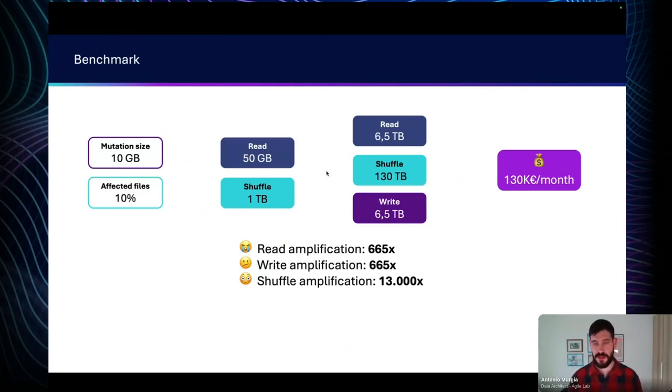20x compression rate. The second join instead will read 10% of the table, but cannot do any column pruning. So this will amount to about 6.5 terabytes of data to be read, 130 terabytes of data to be shuffled, and again, 6.5 terabytes to be written.